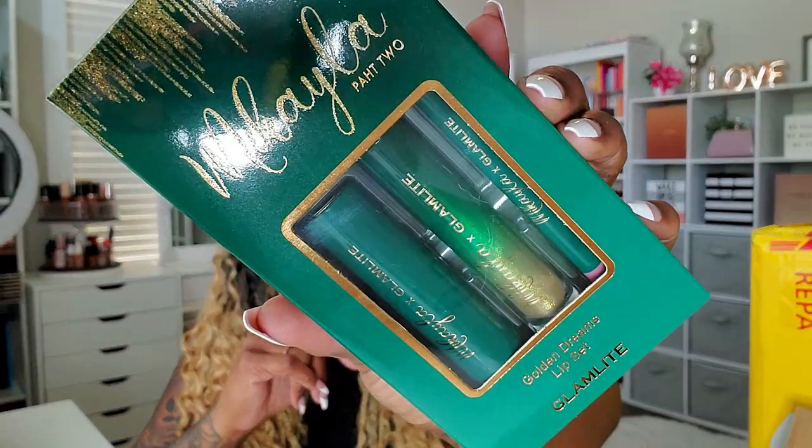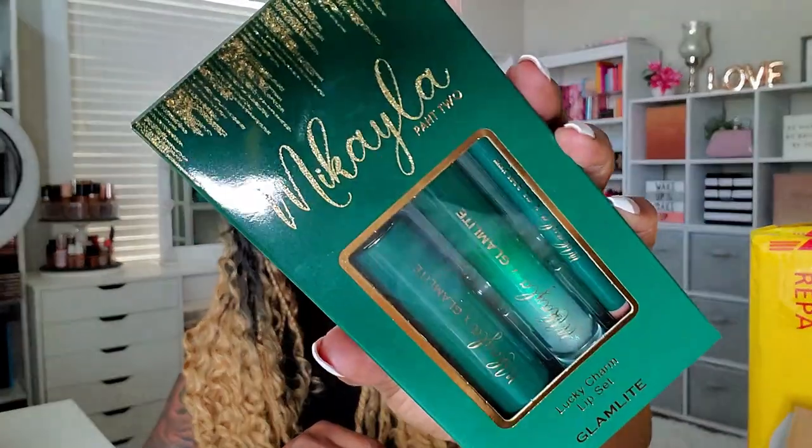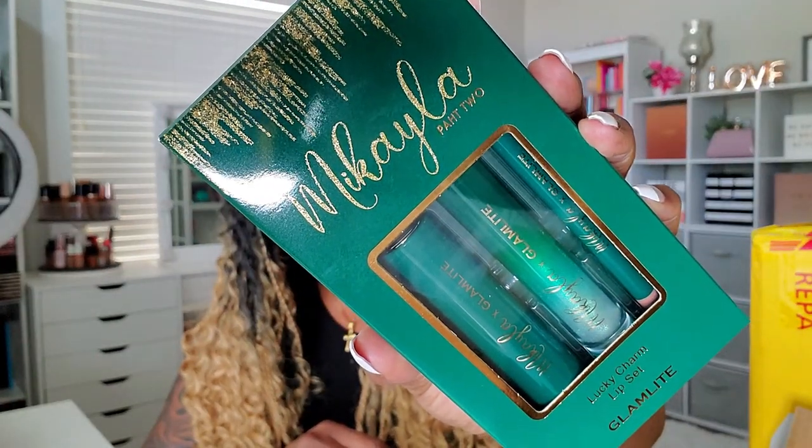But yeah, so Michaela Pot 2. You know she has an accent. Pot 2. That's not her accent, that's mine. Michaela Pot 2. This one is the Golden Dreams lip set. And then this one is a Lucky Charm lip set, which I'm really going to have to do a bold look for. You get a velvety lip liner, an ultra creamy lipstick, and a stunning gloss that are bound to turn heads.